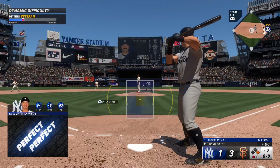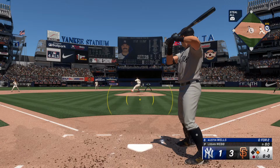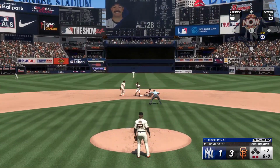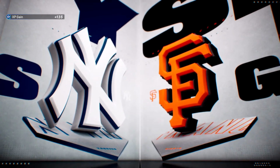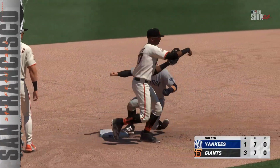Here's the catcher, Austin Wells. On the ground, 2 ball. The throw to second. Double play. But he can't seem to break through. Inning over. They made it look easy, but it started with a nice feed to the second baseman from the shortstop. Perfect turn, and they're out of this jam.